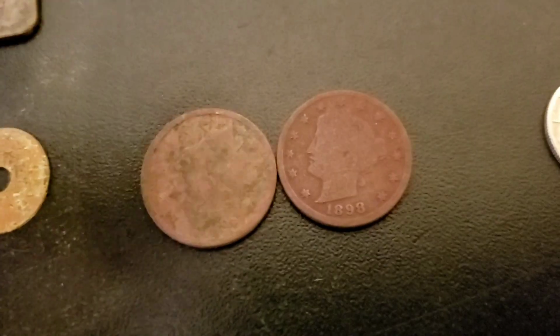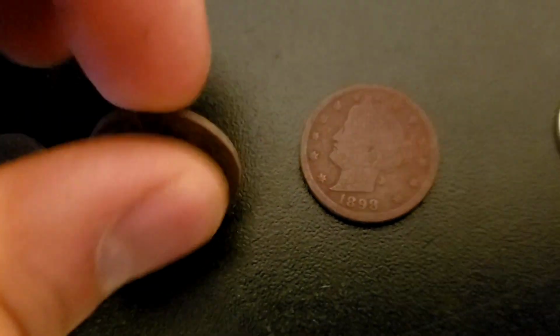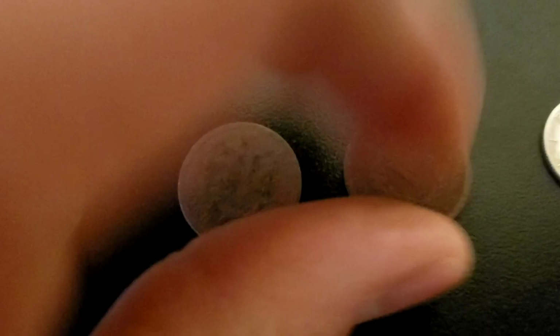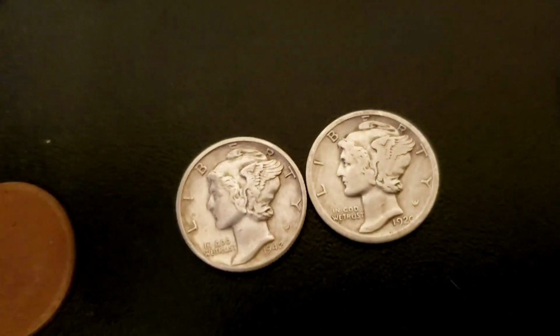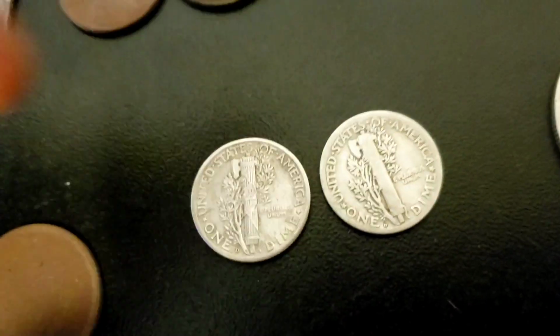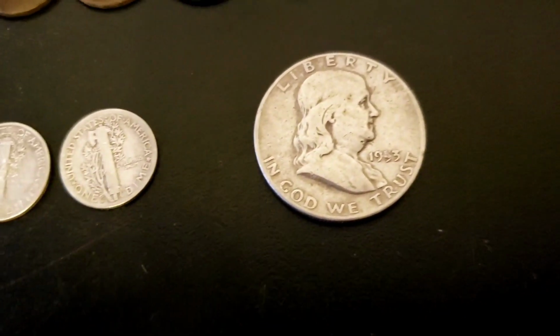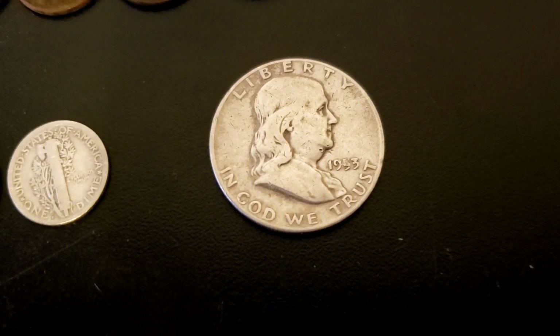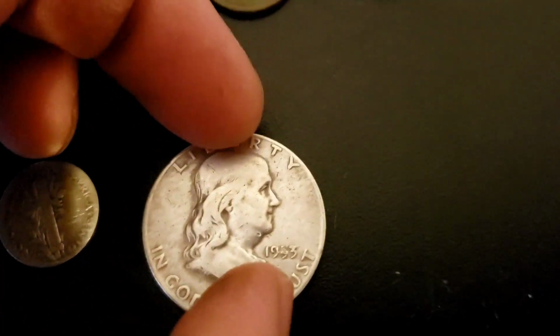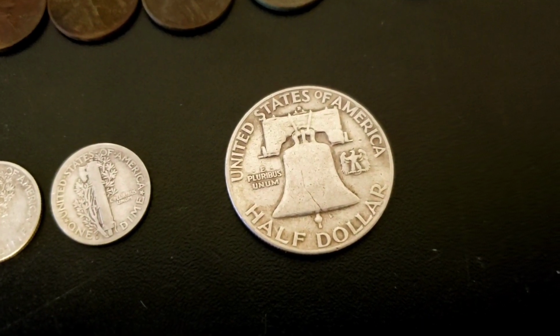Then I got into a pair of V-nickels. I got a 1911 and an 1898. Here's the back of those coins. Then I got a pair of Mercury dimes. I got a 1942 and a 1920, and I believe they both had Denver mint marks on them. And they do. And then my huge silver for the day. I got a 1953 Ben Franklin $50. So that one definitely made my day. It's a D mint mark.